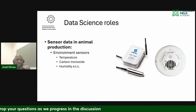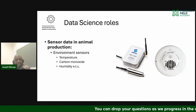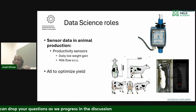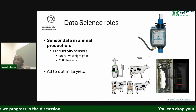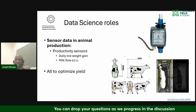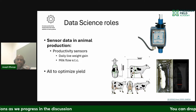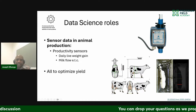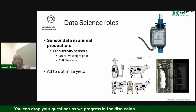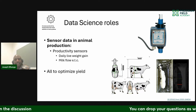And for you to make use of these sensors, you need a data scientist to model the data that comes out of these sensors. So data science, again, is the bridge here. Similarly, if you're looking at productivity, for example in beef systems, you're interested in daily live weight gain, or the flow of milk in dairy cow systems. There are milk flow sensors that people use if they have robotic dairy systems to monitor how much milk they are producing per day, and they monitor that data off-site.